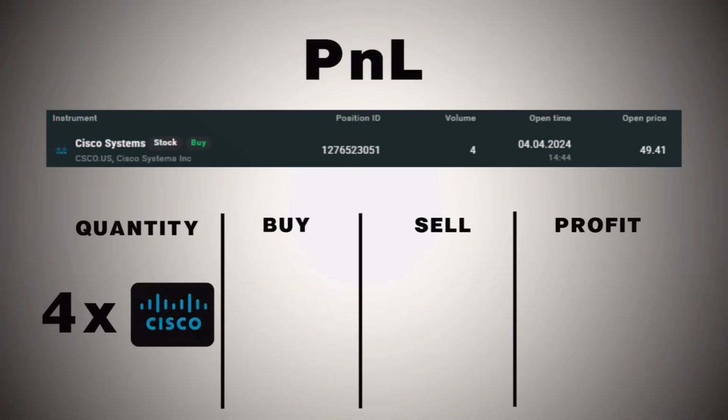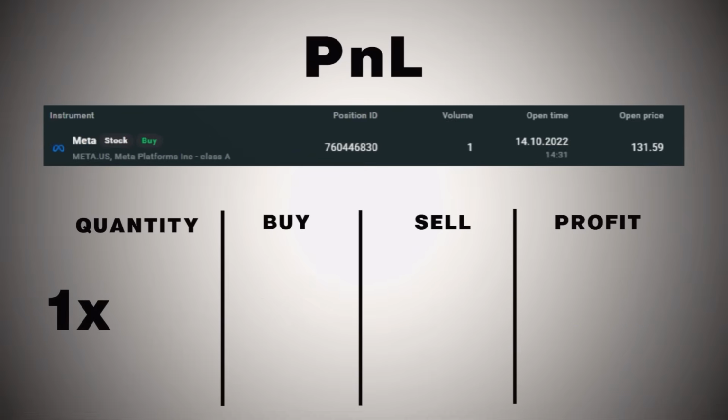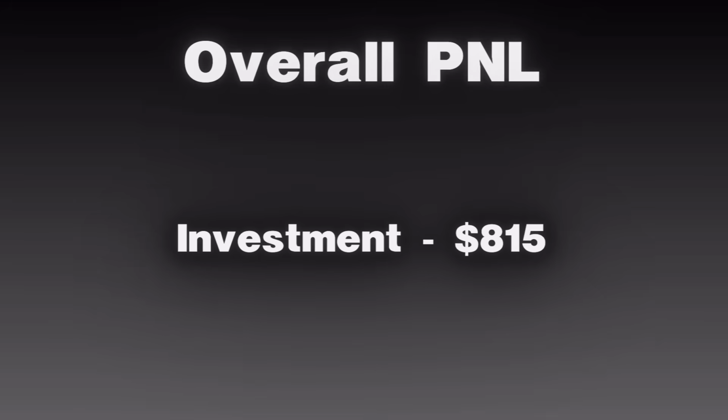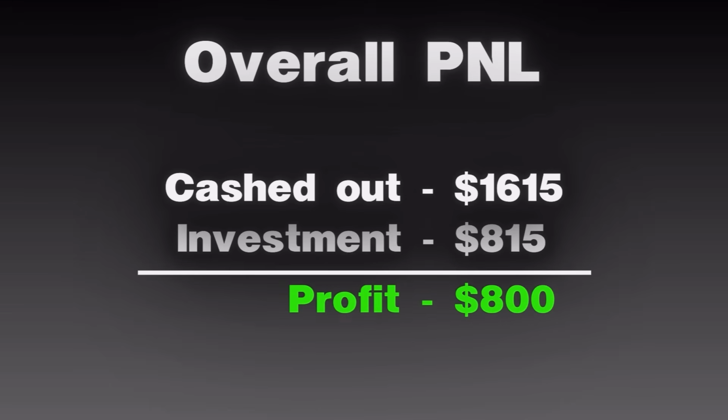Next, I sold my 4 shares of Cisco, bought at $49 and sold at $65, which translates to a 31.6% gain. But the biggest win came from Meta. I had acquired 1 share at $131 during the 2022 lows and sold it right now at $701 for an insane 432% profit. So overall, I had invested around $815 in these positions and I cashed out with approximately $1,615, meaning I made a net profit close to $800.